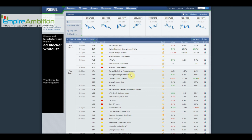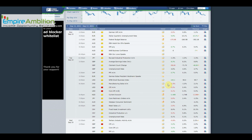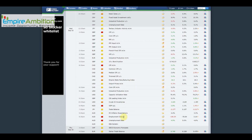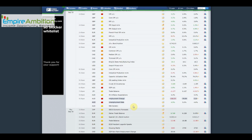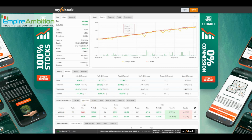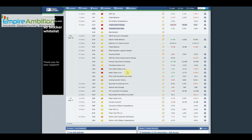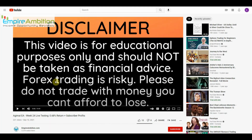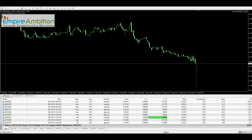All right, so nothing Monday. Tuesday we had core CPI. Lots of news on Wednesday. And all right, we got Australian employment change and unemployment rate. I know one of the pairs we're trading is Australian. Let's see specifically which pair it is. AUD USD. Okay. Thursday we had core retail sales out of the US and nothing on Friday. So a few news releases here that could have caused some whipsaws and spikes. We'll take a look at the last week's video momentarily to see if you guys posted any results for the week. But let's go ahead and jump in here.